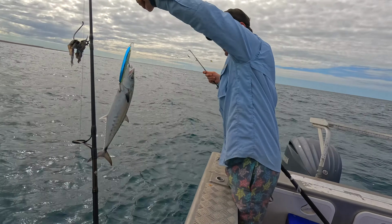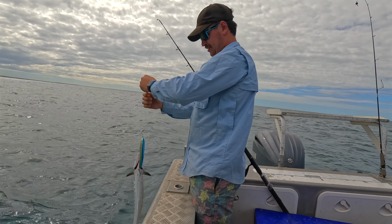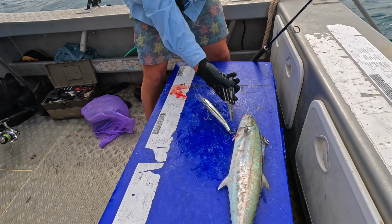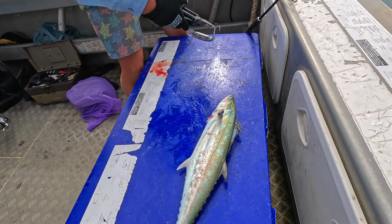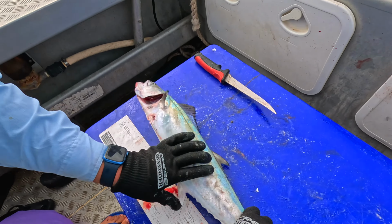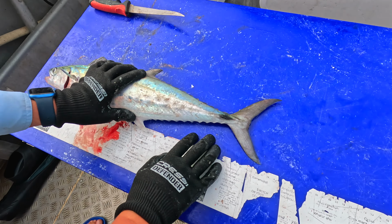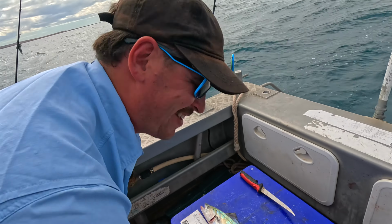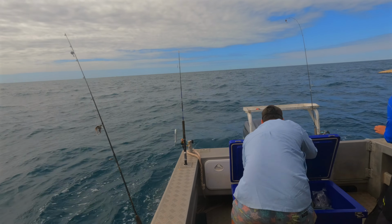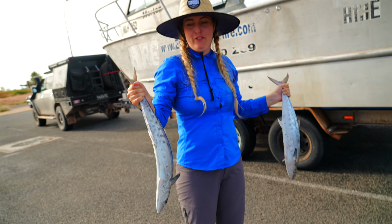Yeah. Hey, another one. Second back for the day. Yay. The limit's 2, is it not? 5. Oh, this one's spicy. This is where you get hooked. How big is it? Alright, so there's no size limit on these, but there are bag limits. And that one is another 56. 56 centimeters. Not bad. I think you got my fish there. Careful, you'll get fish slapped.